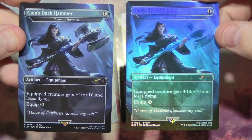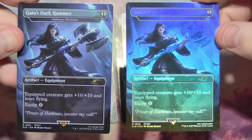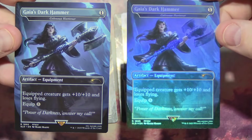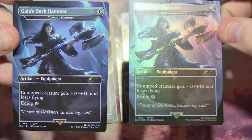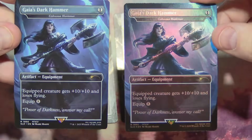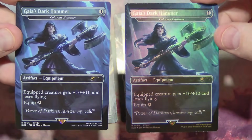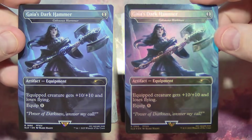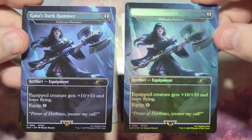See, this is what I'm talking about in foil. The character's not really foil at all, but that entire weapon is. So it gives this really neat sheen to just the weapon and the background. Like, the whole thing isn't just foiled out. So that one, I give the foil a couple more points. But I'm not sure I like it more than the non-foil, but I definitely am not saying, hey, the non-foil's the go-to better one. That foil one does look pretty dang good.